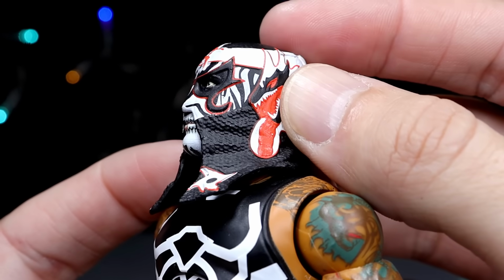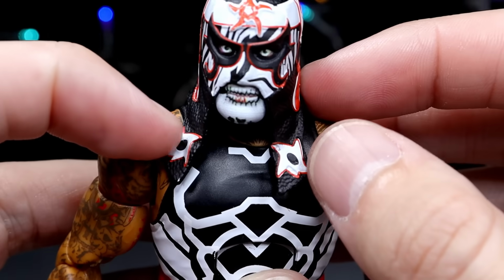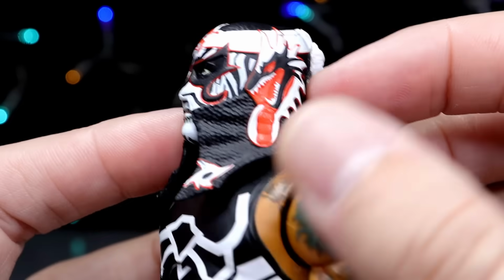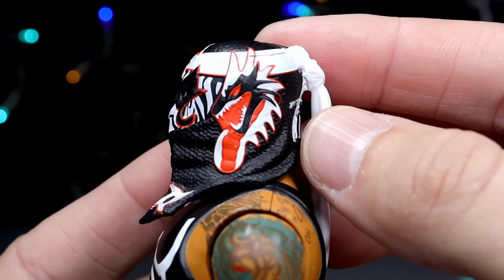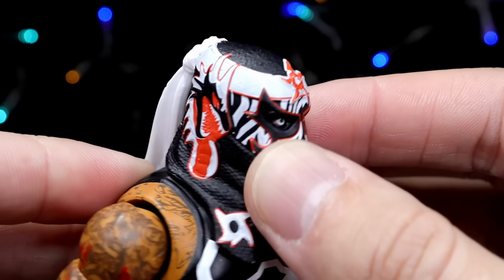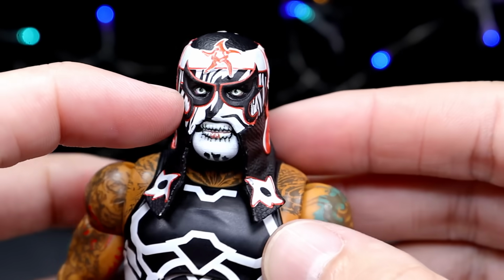They even have this sort of texture detail on the flap of this mask that comes down, and you get those blade logos right there, which I think is great. The ninja stars. You have this dragon logo here on the side, which I think is painted well and applied nice. You got that on both sides, and then you have the head wrap with the blade in the middle, or the Penta logo, whatever you want to say.